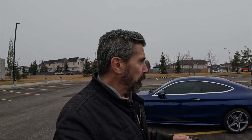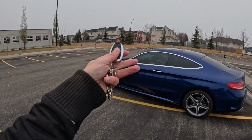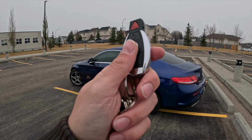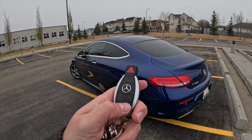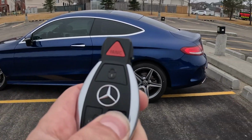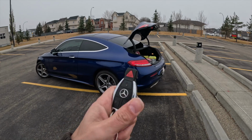So this 2018 model year here came in a coupe like this, came in a sedan, a wagon, as well as a cabriolet. But unfortunately for 2018, Mercedes-Benz didn't quite get the remote start capability. Now, while on a cold day like this, it's absolutely great to have remote start, this one does not have the remote start. You actually had to wait for 2019 to get that capacity, but it does give you some features. Of course, you can unlock, you can lock, you can open the trunk, and you can close the trunk.